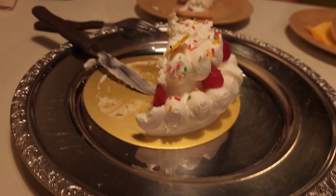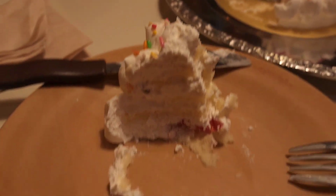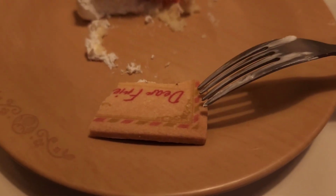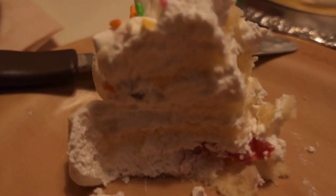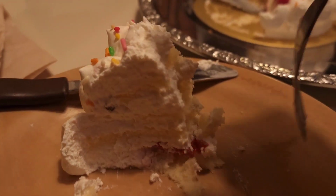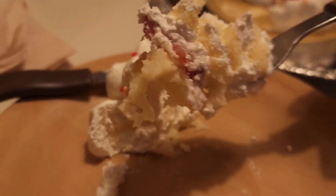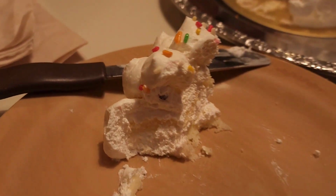All right, so we just cut them in quarts right here, but my God, I think this is probably one of the best cakes, if not the best cake I've had in my life. First of all, it's a shortbread cookie, so this was actually pretty good. Second of all, it's a multi-layered cake, and the whipped cream is actually not that sweet. I like how it's the perfect right amount of sweetness, for lack of a better term, on this cake.